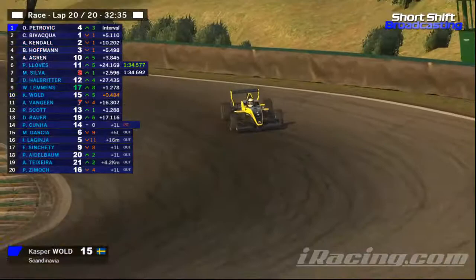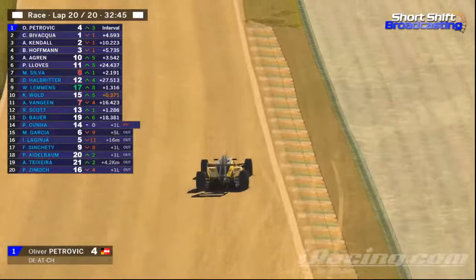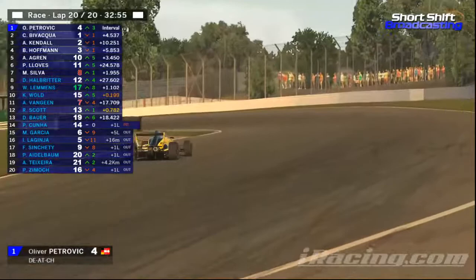We're in the closing stages of this race. The final part of the last lap. It's Oliver Petrovic in the lead. Bivak is hanging on to the second position. He's gaining a little bit. I'm sure Petrovic is not going all out anymore. He doesn't have to. He's just saving it. He's just bringing it home. He's consolidating here. And Bivak is going to gain a little bit on him, but it doesn't really matter.